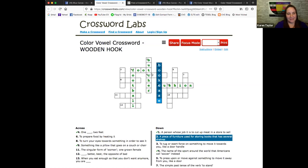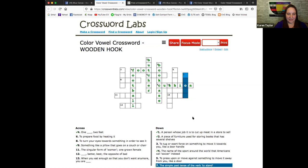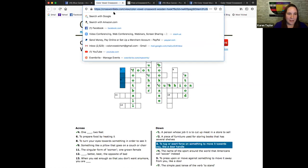That's interesting. Can you do seven down? Seven down. I don't know if everybody can see that. The simple past of the verb to stand. I stand every day, and yesterday I stood. Oh, wooden hook stood. All right. So I will leave everyone with that.